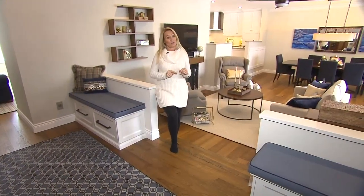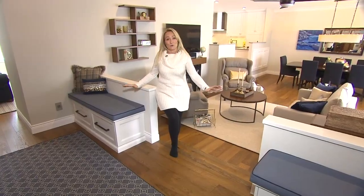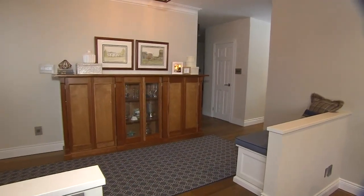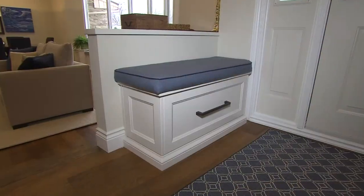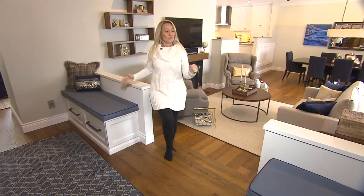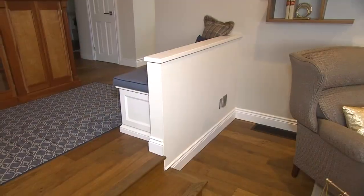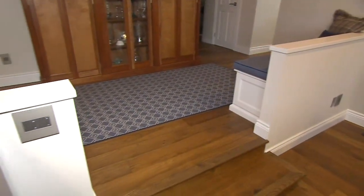One of the things we had to correct, though, was these old planters that were right here. They were clunky, dated, and added no extra functionality. By taking them out, adding these half walls and these benches, we got a place to sit inside the front hall and extra storage. We also made the stairway a little less wide, giving you lots more functional space when you first walk in the door.